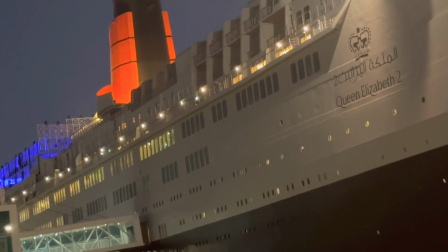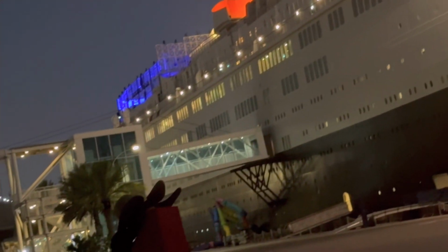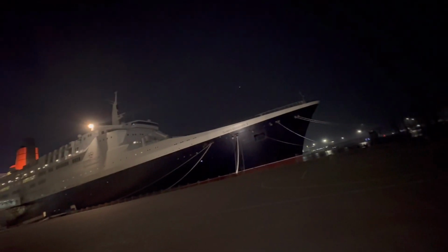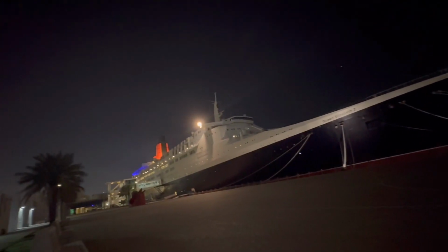So there are a lot of rooms inside, different kinds of rooms depending on what you choose and how many people are there. And there is a gym inside. There are dining restaurants inside where we are going to go for a buffet breakfast tomorrow. And I think this video will be a little too long if I include that too.